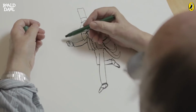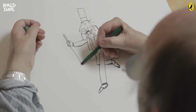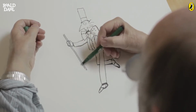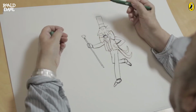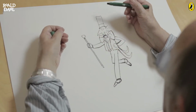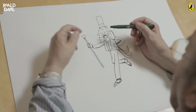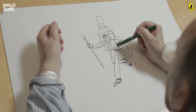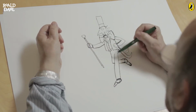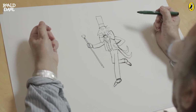And he's got this walking cane, I think it's called, with a gold top. So if you want to come on later to colouring in the drawings, then you've got gold there and there. This is plum coloured. These trousers are bottle green, and the tie is whatever you like to make it.